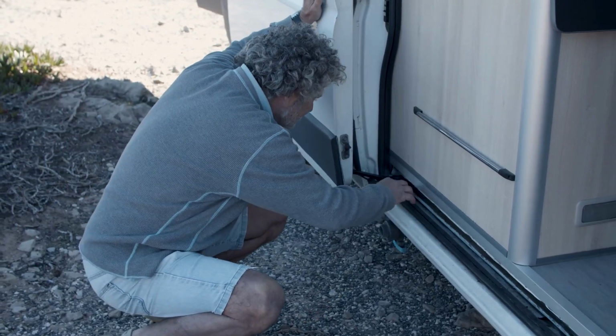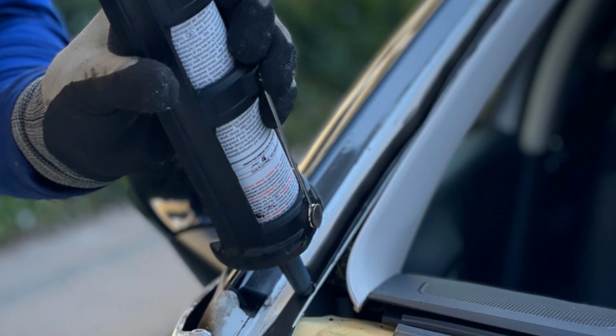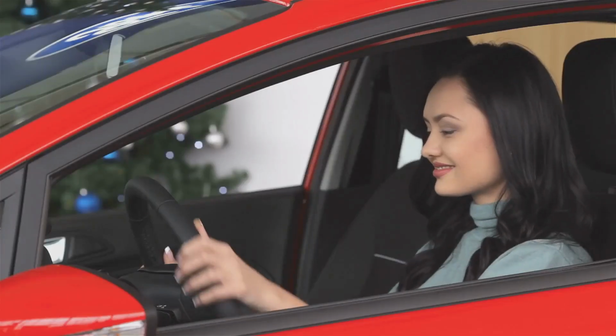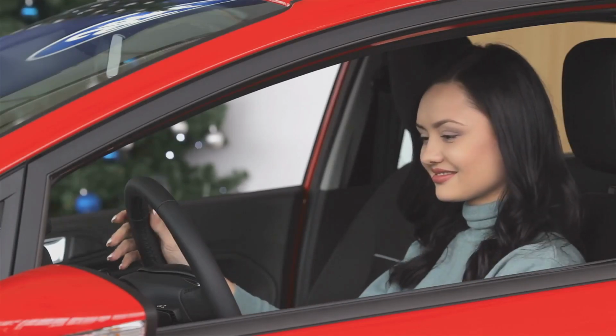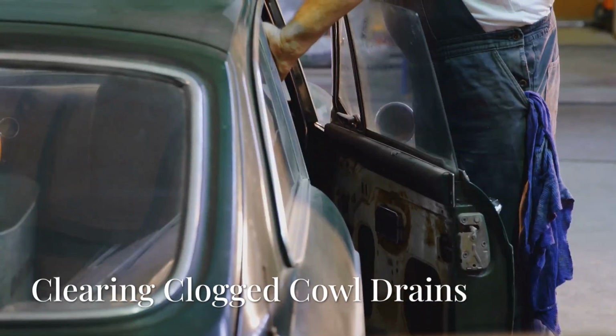For bigger or multiple leaks, a full windshield removal and reseal may be needed. This is more advanced, but a Mobile Glass Pro can do it for less than a dealer. Most leaks are small and can be fixed with the flowable sealant. This method is quick, effective, and saves you hundreds. Let's move on to another possible cause: clogged cowl drains.